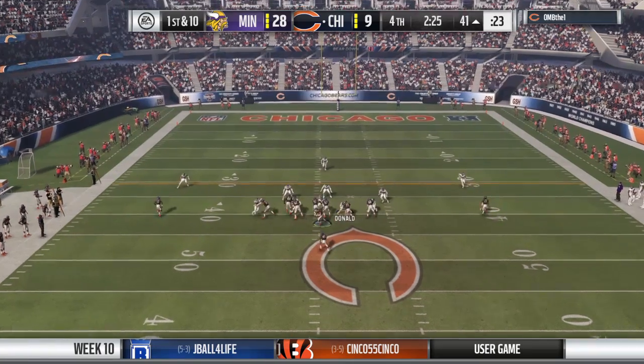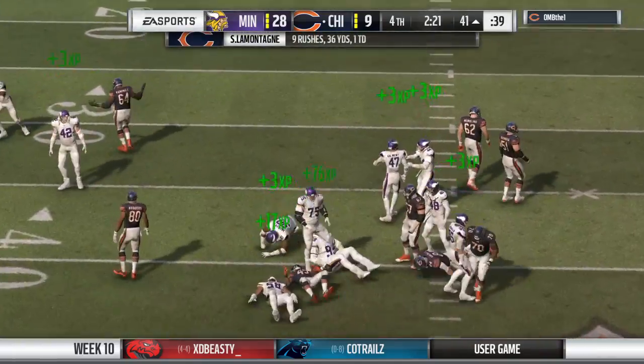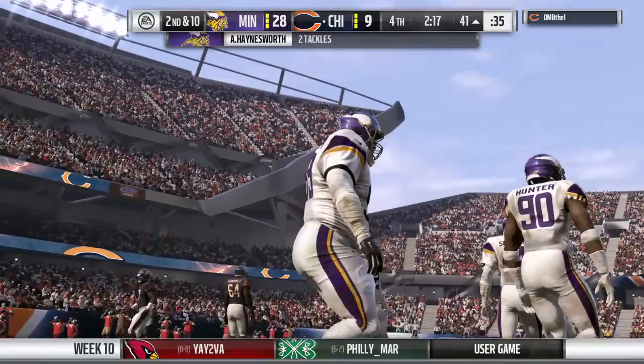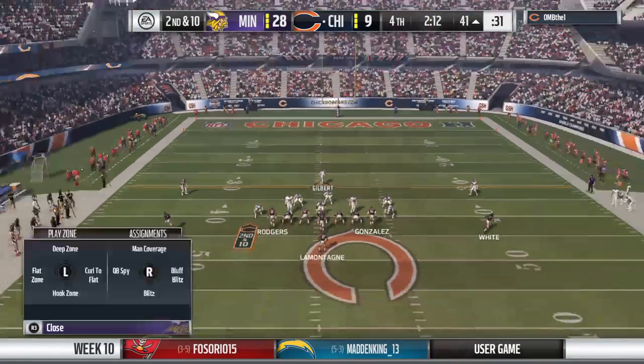Here we go, and they'll go on the ground. And he's swallowed up right near the line of scrimmage. No gain on the play there. 2nd down, and this defense continues to give them fits. They just can't get really anything going on the ground, can they?